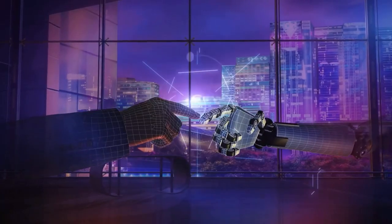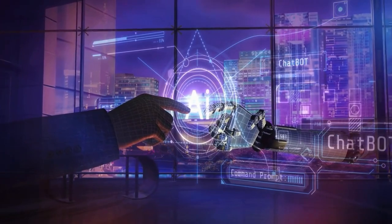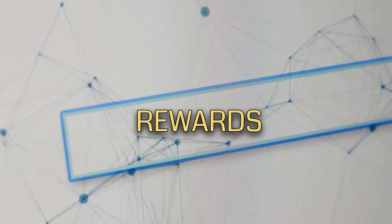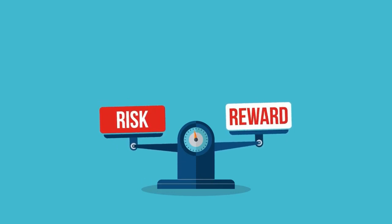Reinforcement learning. Reinforcement learning is inspired by the way humans learn from trial and error. The algorithm learns by interacting with its environment and receiving feedback in the form of rewards or penalties. Over time, it learns to take actions that maximize the cumulative reward.